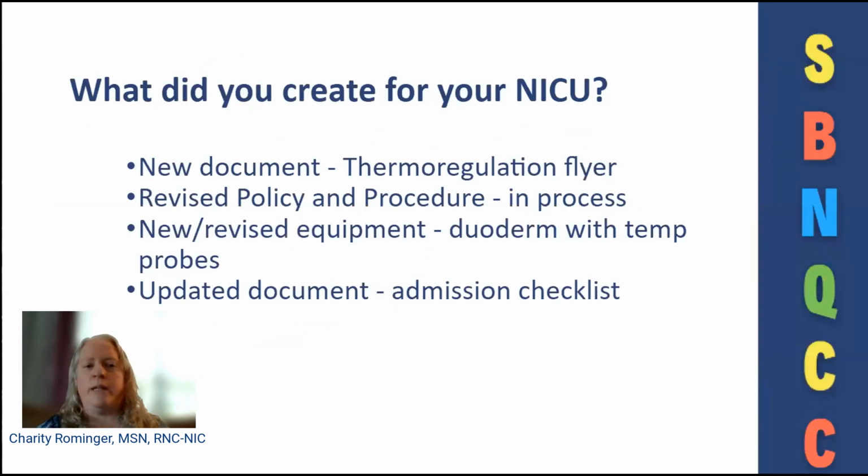And then what we've been doing as far as our documents is the thermoregulation flyer. We're in the process of updating our policies and procedures. We don't have any of them done yet. We've also, by word of mouth, been spreading and sharing about doing the Duoderm with the temp probes. I've used it on several of my babies and the probe sticks really well to the Duoderm. I've had fewer problems with the temp probe coming loose. So it's just been spread around the unit and hopefully we'll see more buy-in on that.